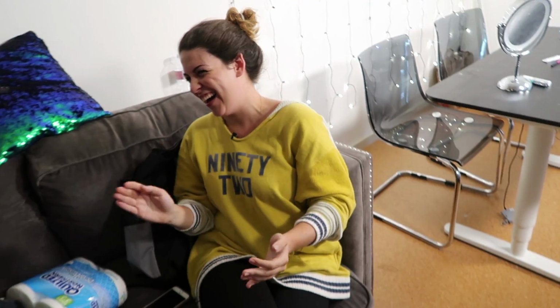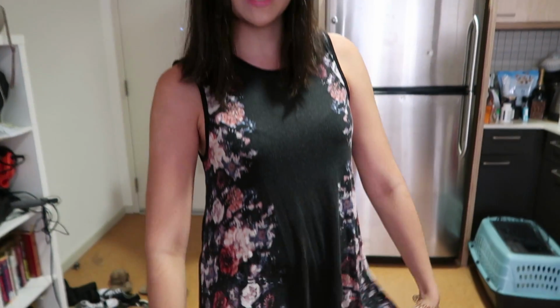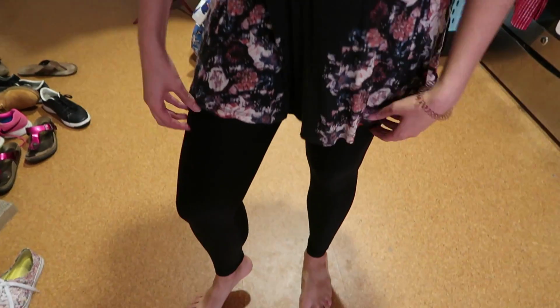That is camel toe city right now. I think like me, she was just expecting them to look like normal leggings. I was not expecting that. They're cute after. That's almost like moose knuckle territory. That said, the tunic did cover up the crotch very well. It kind of hit at the mid-thigh.